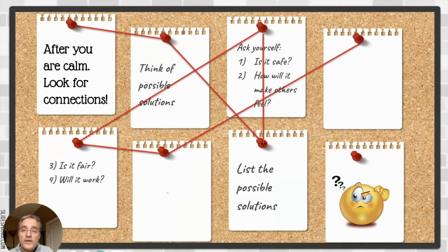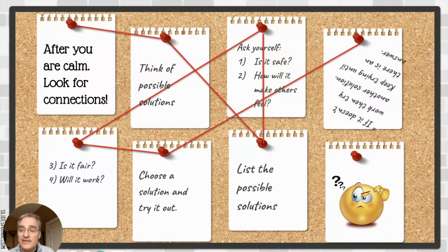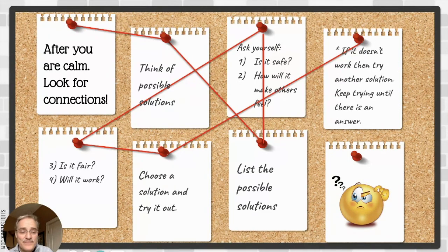Okay? So once you come up with a solution, you have to try it. Now, there's always a chance that the solution you choose doesn't work. Okay? So if it doesn't work, if the solution doesn't work, you have to try to find another solution. And you keep trying until you get the answer that you need.